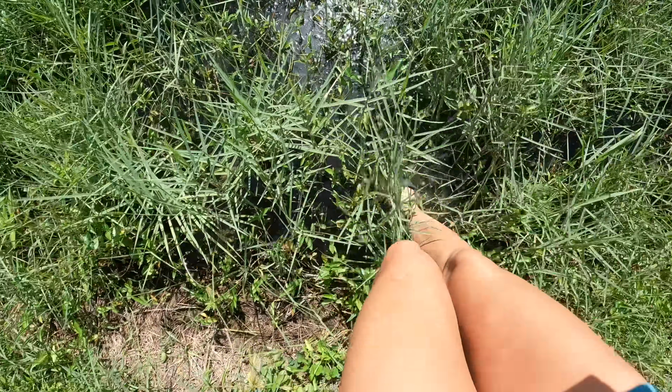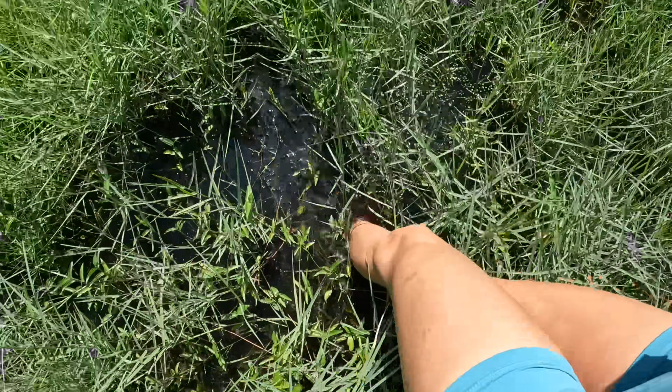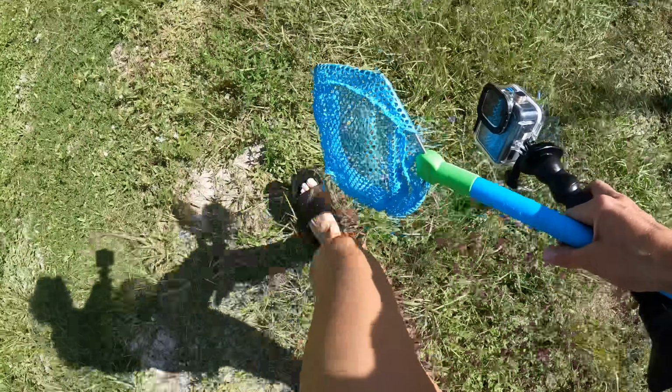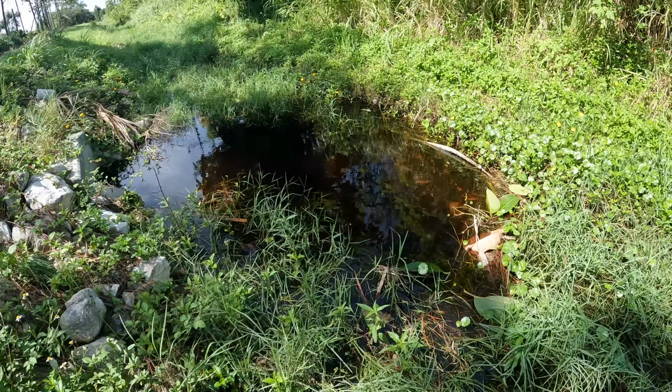Oh, it's sludgy. Hopefully there's no snakes. So here's the first little spot. It's a little culvert. I see some massive minnows. Maybe I'll just do a whole tank setup. Not sure yet. Hopefully no snakes are over here, but you know.